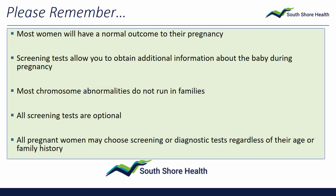Please remember, most women will have a normal outcome to their pregnancy. Screening tests allow you to obtain additional information about the baby during pregnancy. Most chromosome abnormalities do not run in families. All screening tests are optional. All pregnant women may choose screening or diagnostic tests regardless of their age or family history.